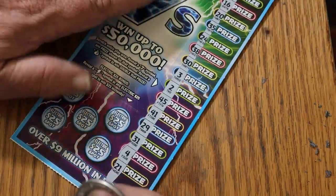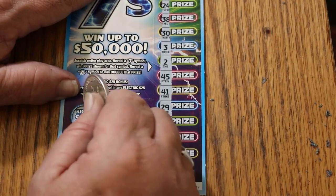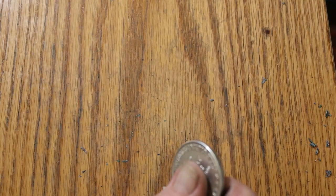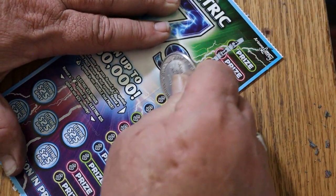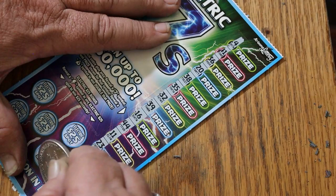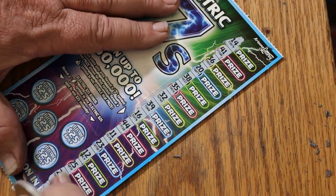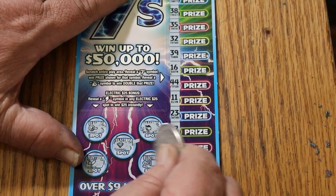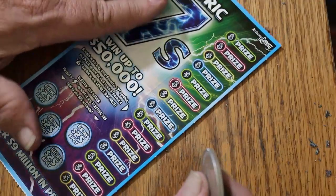And no 7s and no money bags on this one. All right, see what we get here. Nope. Nope. No. No. And no. Okay. Ticket 35. Okay, no sevens once again, and no money bags. Nope, nope, no, no, and no. Ticket 36.